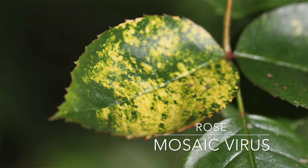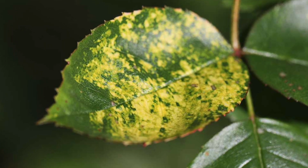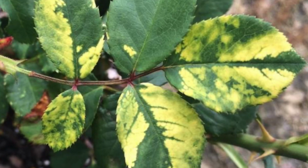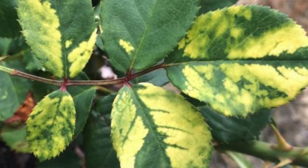And like I said with viruses, you're not going to see anything wrong other than the symptoms on the plant. So if you have rose mosaic disease, it's going to look like these yellow spots on your rose leaves, and you're going to say, what is going on? I don't understand. Nothing else is wrong except they have a slightly different color, and that's because the virus is in the cells of the plant and you can't actually see the virus.